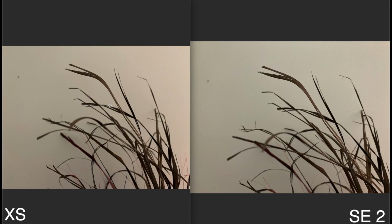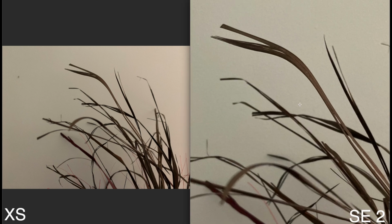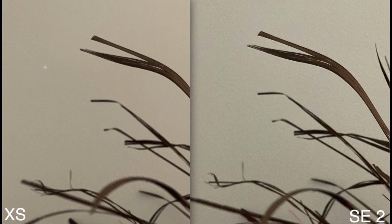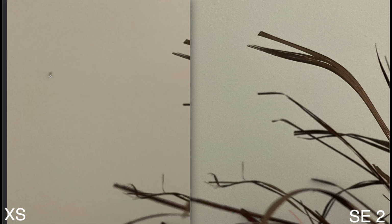Now this next photo kind of flip-flops, so now the XS looks like it brightened up the photo. This was an indoor photo with pretty bad lighting, like this was not good lighting at all, but I just wanted to see which one would do better. And as you can see, if we look in the background, the iPhone XS, I think, did a better job at brightening up the entire photo, but at the same time, it might look like there's more noise on the iPhone XS photo.